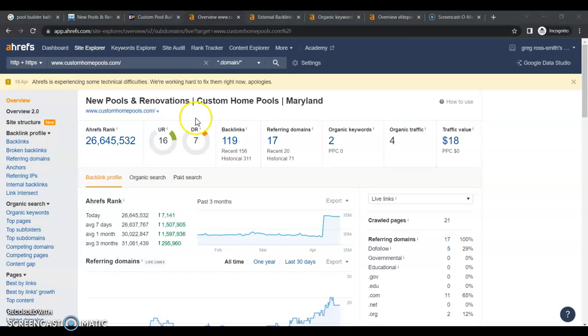This is a program we use called Ahrefs. It helps us to analyze how your website is performing. And as you can see right here, you have a 7 out of 100 in Google's trust flow, which means that Google does not have a whole lot of trust in your website, which is 100% because of your referring domains and your backlinks. You just don't have enough, and they're not of high enough quality.